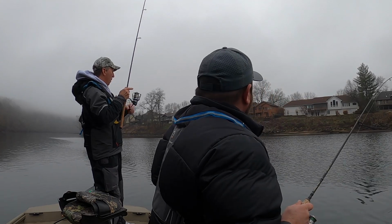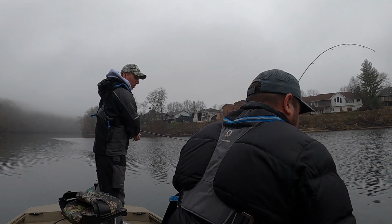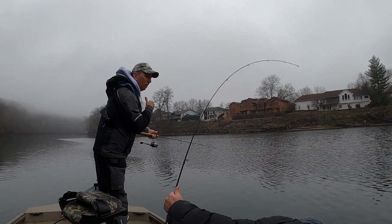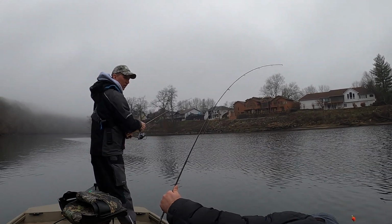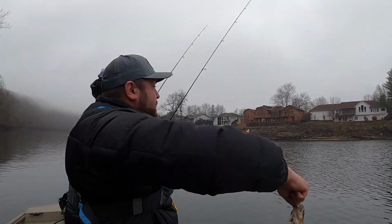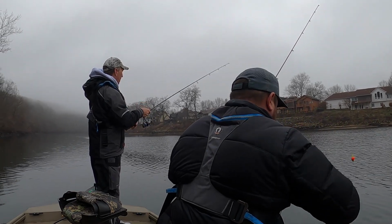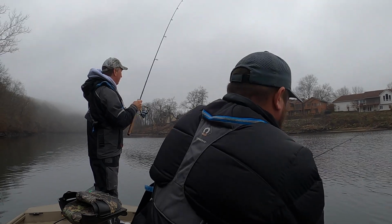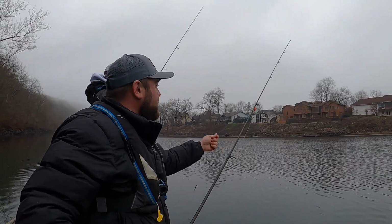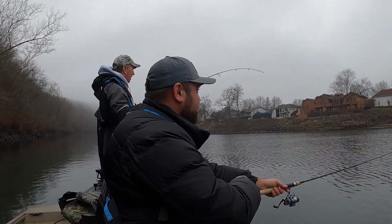There's a real one. Oh, man, did he break off? No, he just came off. That was a real one there. Look at the colors on that rainbow. Man. Oh no, but he's yellow. Yellow bellied. Yellow belly. I don't know what that last bite was, but that was a good bite. Have him back. That's the reason he's that big. I got that out of him. That's his smaller cousin.